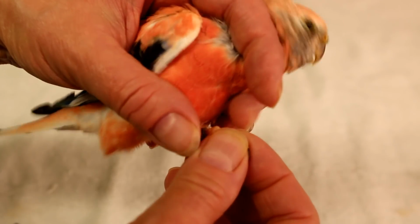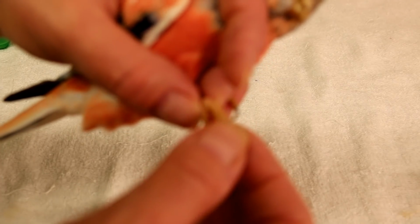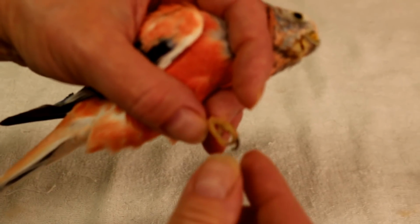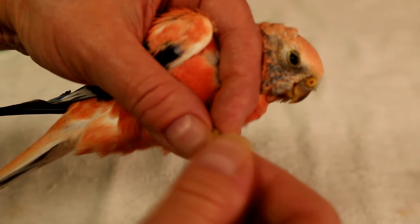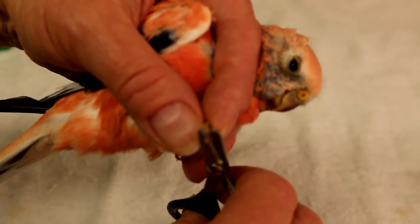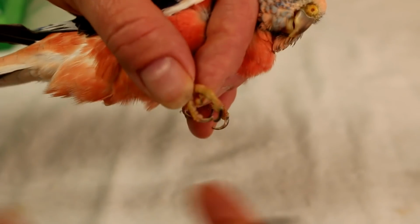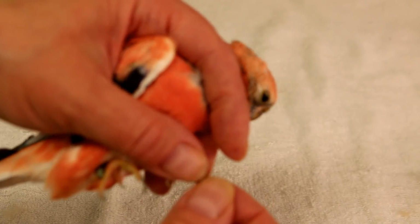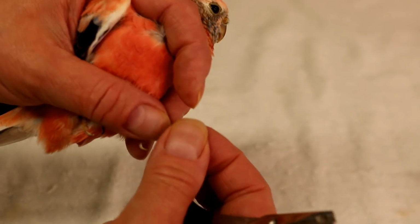So what I'm going to do is take my opposite hand. I'm just pulling out his foot gently. So now I'm holding his foot in my thumb and my middle finger. And then I'm going to check the nails. Now, you might need help, someone else to hold the bird for you. I'm just going to cut a small amount off. Actually, that nail doesn't really need it. So this is the nail that looked really long there in the video. And birds, you know, they will struggle like he's doing.